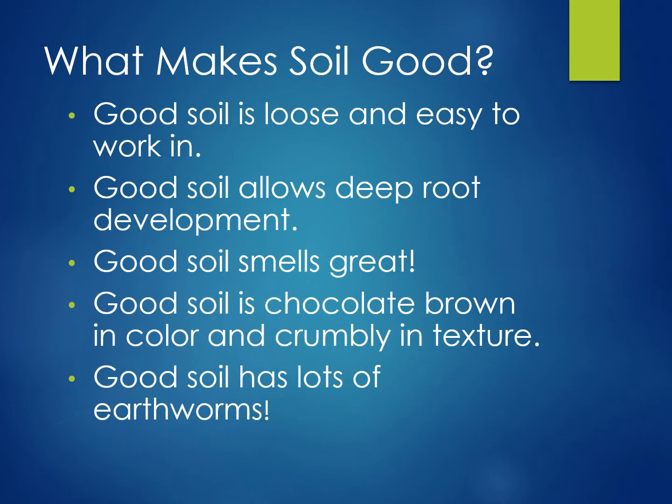So what makes soil good? First, soil needs to be loose and easy to work in. If it's compacted, those roots are going to have a hard time moving through that soil and getting established. Good soil also allows for deep root development. This allows the plant extra support and also allows the plant to withstand drought conditions by being able to have those roots further down where they can find water.